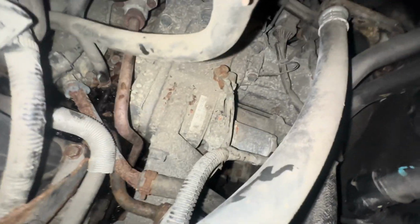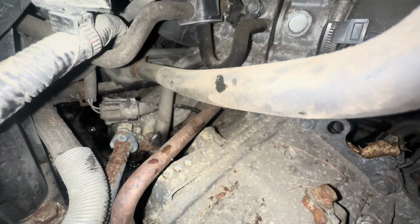Honestly, I could probably just order both heater hoses. I'm just trying to use my camera right now to see where it connects. If it's the lower one, that's a little bit more of a bummer. The top one looks so much more fun to change and easy.